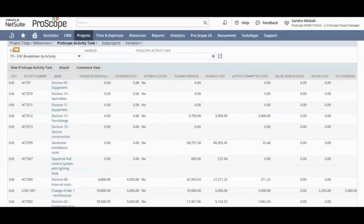Going into the EAC breakdown by activity view, this is going to give me an EAC report at an activity level. So it's giving me that EAC report, but at a more granular level of detail based on each individual activity that I've added onto this project during my estimating and budgeting phase at the start. Looking at this, I've got a list of all the activities that have been added. I can see what my estimated revenue for each of these individual activities is, as well as my estimated cost, my planned revenue, and my planned cost.